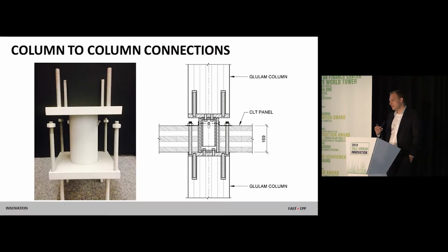Another part of this system which is unique is the notion of this column-to-column connector, which had to be prefabricated in such a way that it allowed it to be erected as a kit, very quick, like Lego connectors. So what we needed to do is get the load from the column above into the column below without imposing any perpendicular compression stresses onto the CLT panels, because you'll just crush the wood. So we wanted to sit those panels on the side of the column, and have HSS spigots which fit them together.